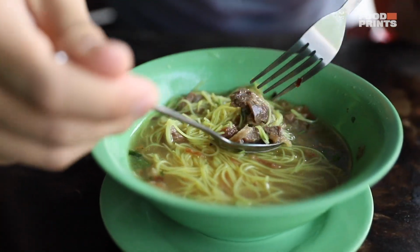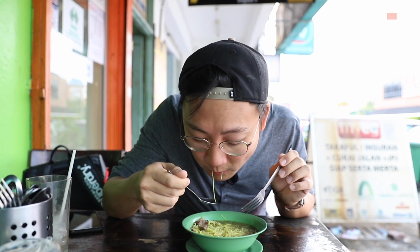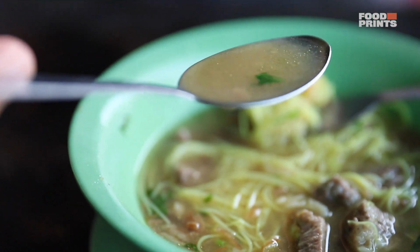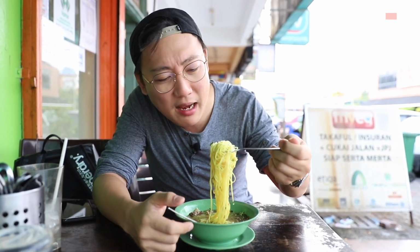Let's try a bit of the beef. Check it out. I told them to give me like the part with the most lemak. I honestly think the beef and the rest of the meat, they're okay. They're both slightly average. But this is soup here, man. The soup memang power. Right? I need to ask them what they put inside the soup. It's like melele, you know.